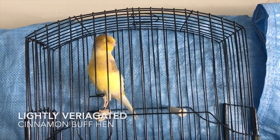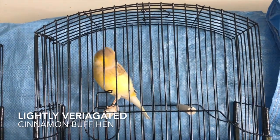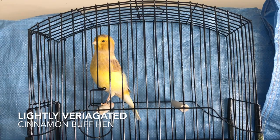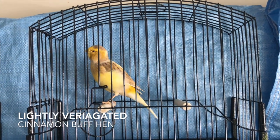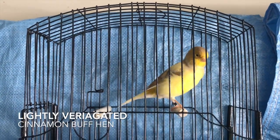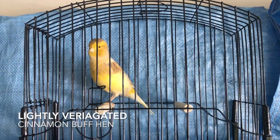Okay, moving on. So still building up on my clear family, and again I didn't do too well with the clears, but I've still got a few birds to show. So this is my lightly variegated buff hen. She's a lightly variegated cinnamon buff hen, as you can see.